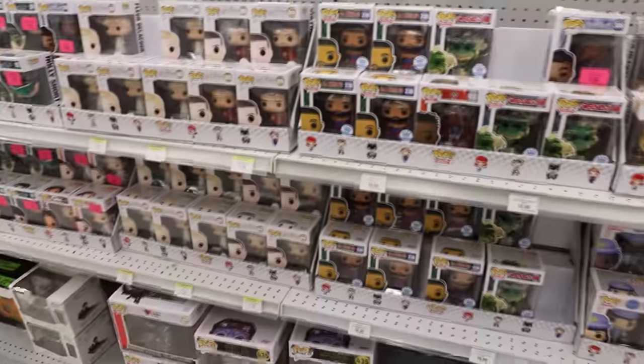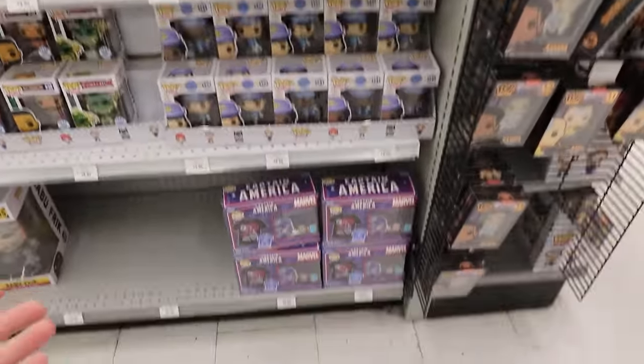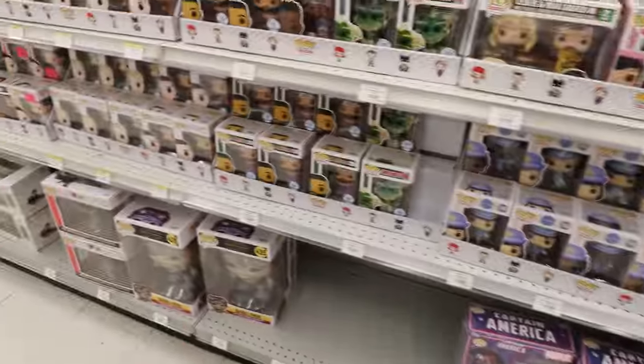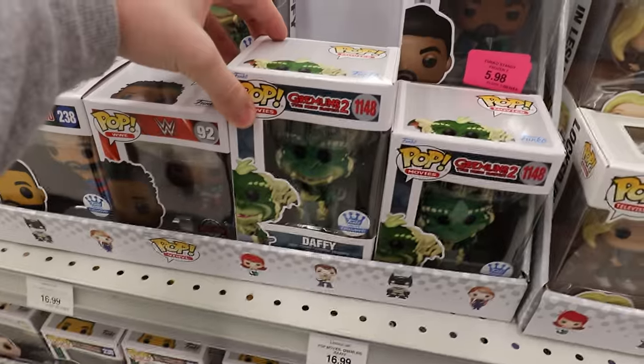And since we're at this section, this here seems to be maybe the overflow as well as some of the ones that are on sale. And I figured I might as well show it off because they do have some interesting ones here, like the DJ Khaled, as well as, I always get his name wrong. Is it Duffy? It's Daffy. I don't know why I get that wrong.